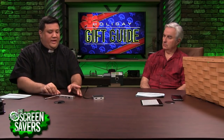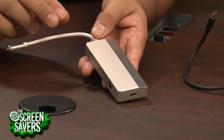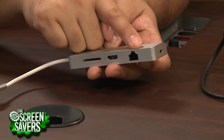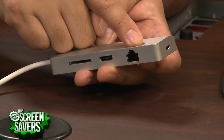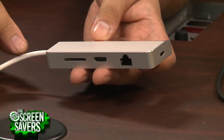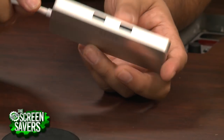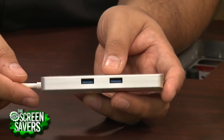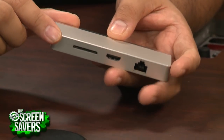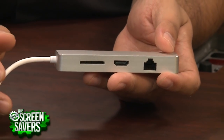Now, I also have this Anker, because sometimes I want all those functions, but I also want this. This is big for me. Ethernet. Yeah. I mourn the loss of Ethernet off of modern notebooks. Yeah. So this does all the same things. 60-watt pass-through. It's got an SD card reader. It's got HDMI 2.0. It's got two USB 3.0 ports. But the addition of that Ethernet port means that's one less thing that I have to have in my bag. Yep. This will go for about $70.